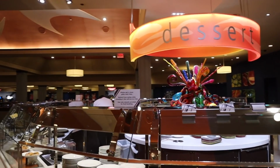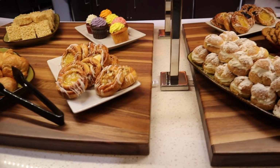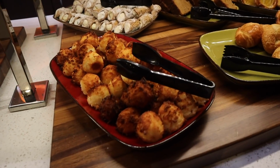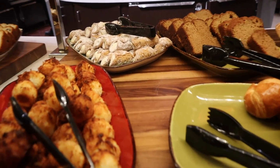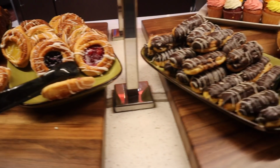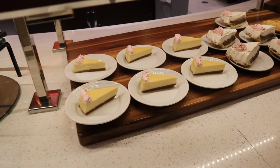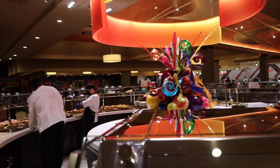Dessert. Some cookies of all sorts, cupcakes, danishes, cheese puffs, coconut macaroons, cookies, some wafer-looking things, some donuts. These descriptions on top don't match up. These look like some coconut cream puffs. I totally forgot what those are called. Some raisin bread, croissants, danishes, some donuts, cheesecakes or strawberry shortcakes, cupcakes, carrot cakes, cheesecakes, blueberry cakes, cream chocolate cakes. Looks very colorful.